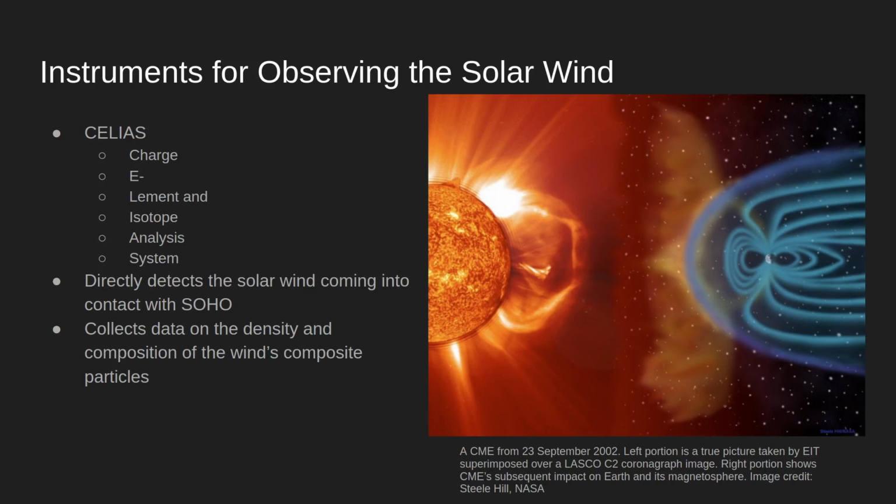And that's superimposed on top of a LASCO image, so you can see both the sun and the corona. You can see the coronal mass ejection on the right coming into contact with Earth's magnetosphere there as well, and you can see how it is mostly deflected, but not entirely, because of just the sheer volume that is coming into contact.